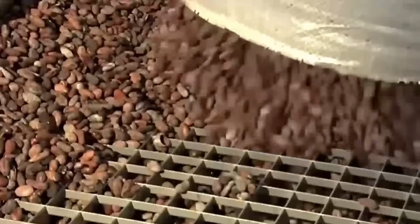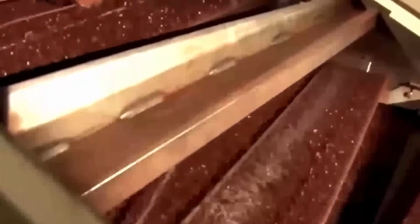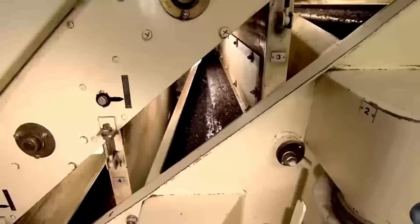Once the ingredients arrive at the production facility, they undergo rigorous quality checks. Advanced spectroscopic analysis, moisture content testing, and flavor profiling ensure that each ingredient meets the brand's high standards. The cocoa beans are then roasted at carefully controlled temperatures to develop their deep, complex flavor. Different roasting profiles are used depending on whether the beans will be used for Toblerone's milk, dark, or white chocolate variations.